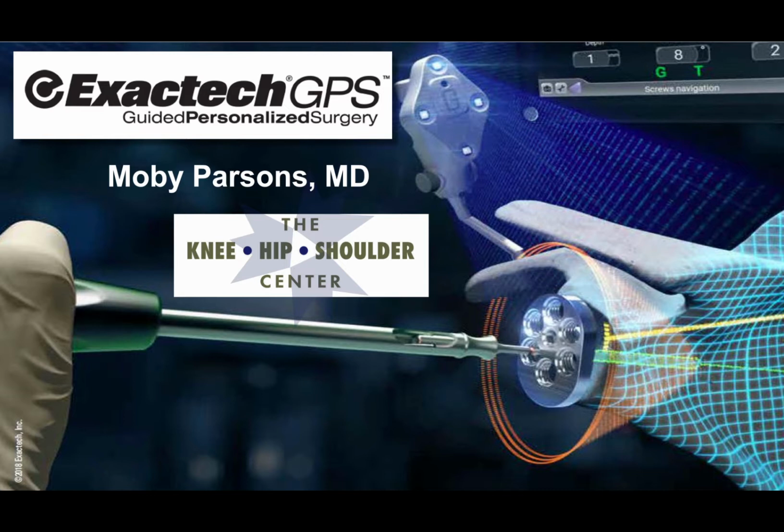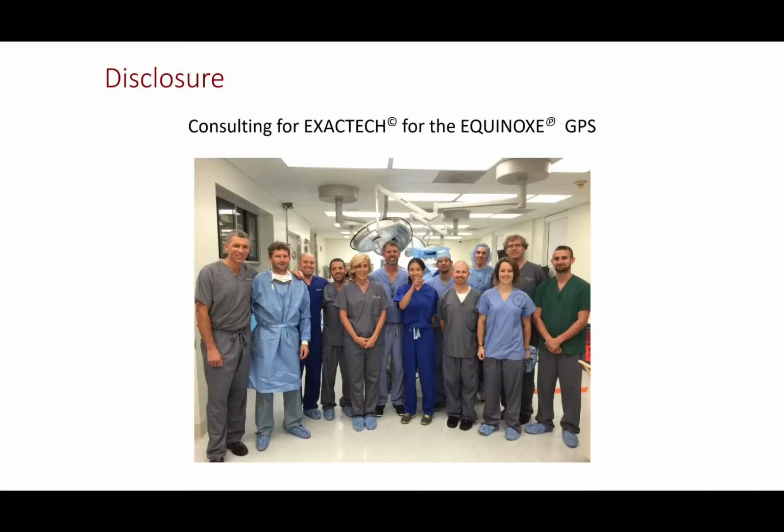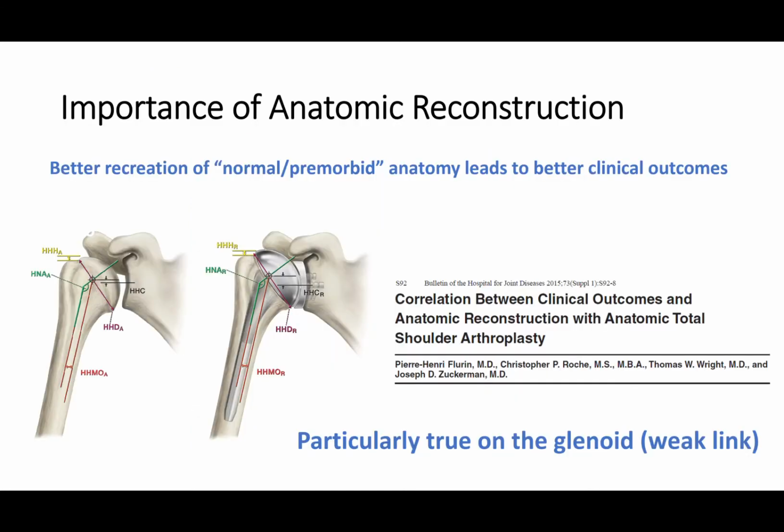This talk will review the background and rationale for this technology and will hopefully convince you that we as surgeons should be leveraging technology to ensure that we do the best job possible to position shoulder implants in a manner that maximizes fixation, restores anatomy, and provides durable implant longevity in treating degenerative conditions of the shoulder. My disclosure is that I serve as a consultant for Exactech related to the design of this technology.